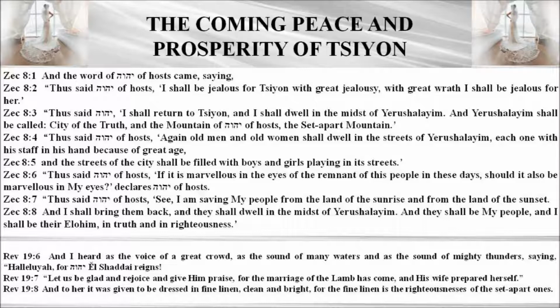Thus said Yahweh of hosts, See, I am saving my people from the land of the sunrise and from the land of the sunset, as far as the east is from the west. And I shall bring them back, and they shall dwell in the midst of Yerushalayim, and they shall be my people, and I shall be their Elohim, in truth, because he is the truth, and in righteousness, because he is righteous.